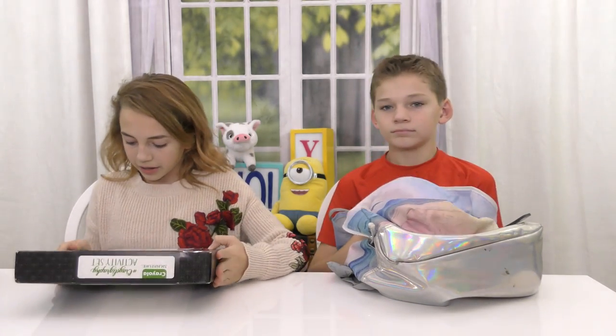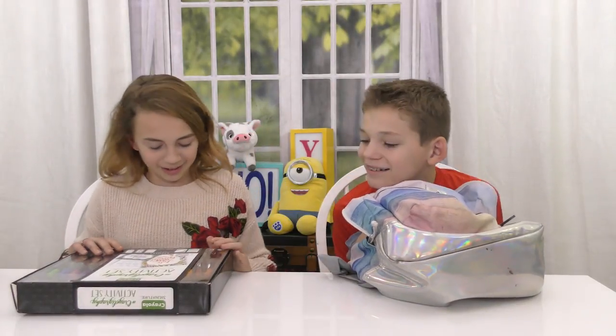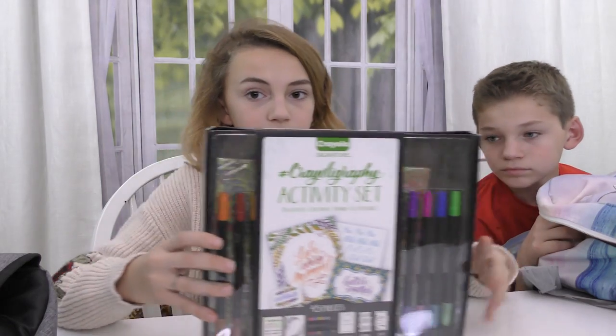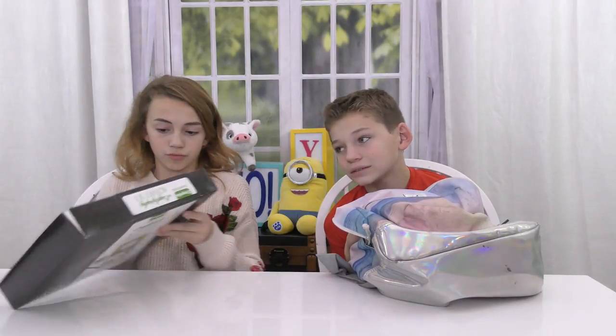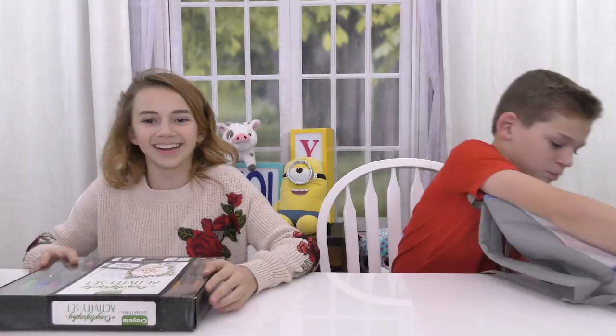Wow. Okay, so this is calligraphy pens. I thought it was makeup. Calligraphy pen. Crayola signature. So it comes with a ton of little pens. Hopefully it teaches me how to do calligraphy. Well, I got no cards. I'm gonna put this right here.